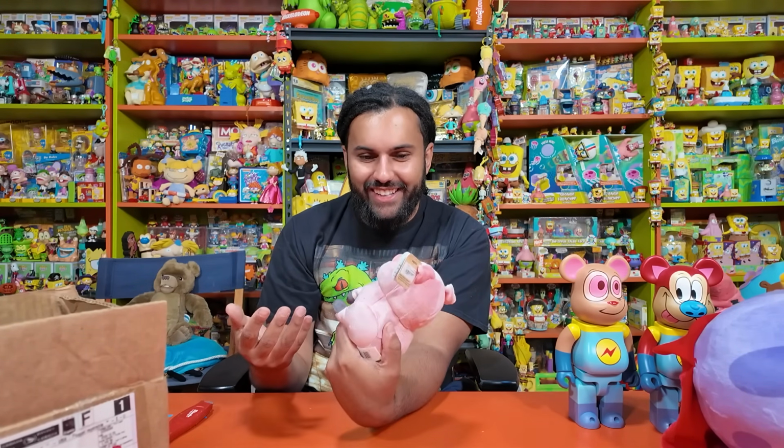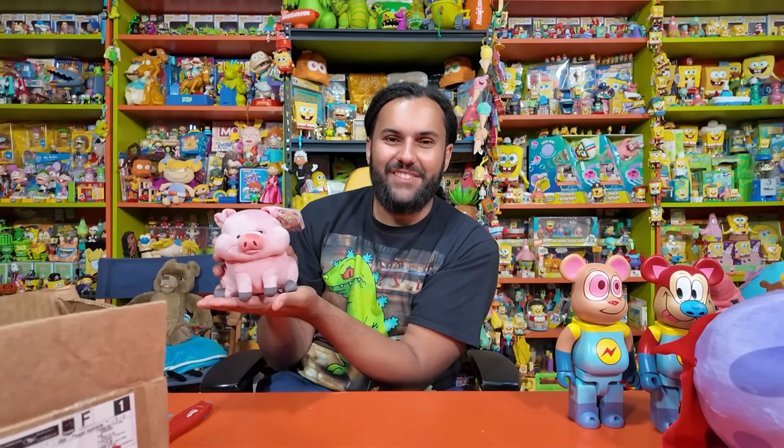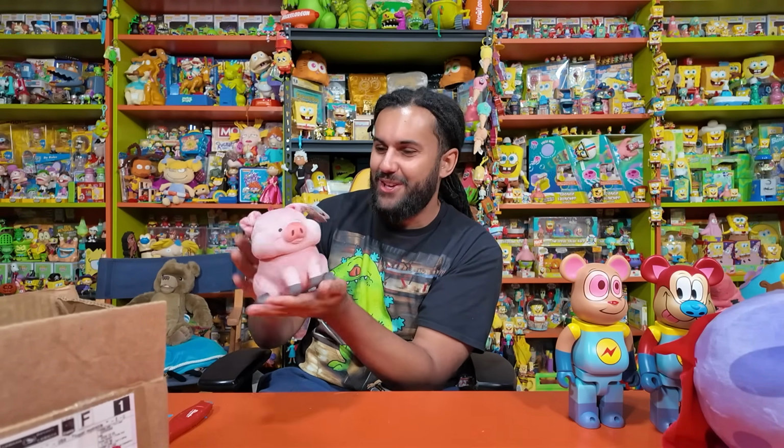You know what? This would go perfect with the Dipper and Mabel that I got in Nickelodeon Universe. I know it sounds weird because it's not Nickelodeon, but watch the series. There's a playlist, okay? You'll figure out why I got it there. But this would go perfect with it. It's like a little proportionately sized Waddles for those plushies.